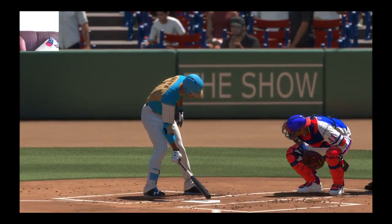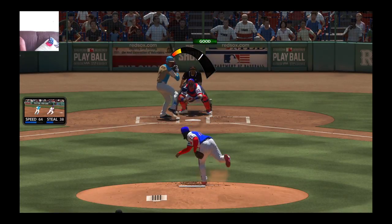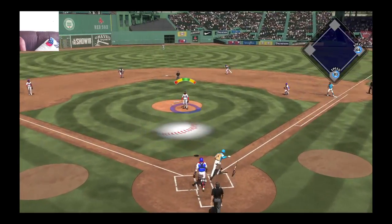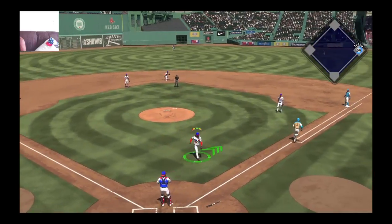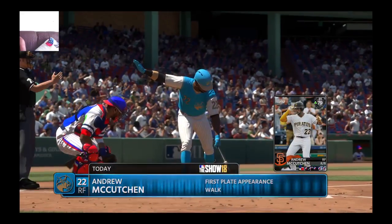So coming to the plate, Ketel Marte. He'll swing it from the left side right here. Here's the first pitch to him. Popped him up. Encarnacion trying to get there, but it's the pitcher that makes the play. And there are 2 gone now.